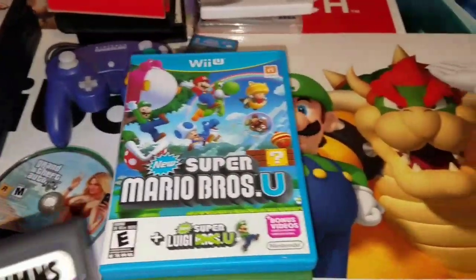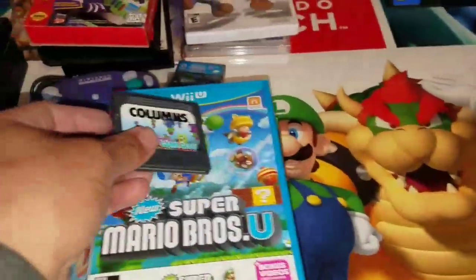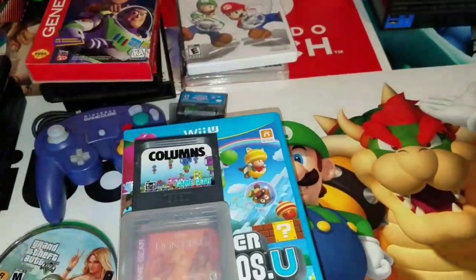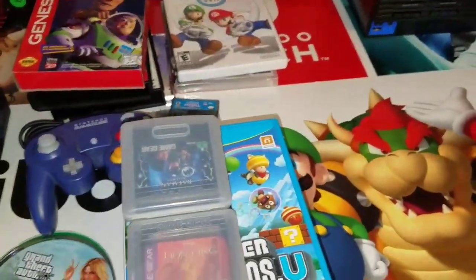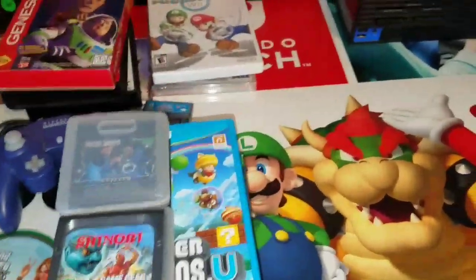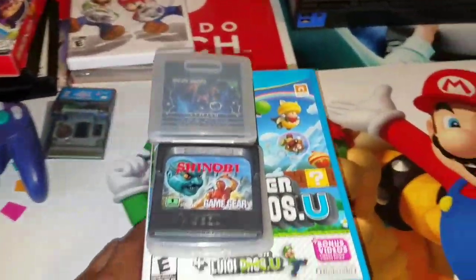I also had some games for the Game Gear: Columns, Lion King, Batman Returns. Probably the best game out of the lot is Shinobi. Not a lot of games on this thing, but Shinobi for the Game Gear, it's a decent game to get.